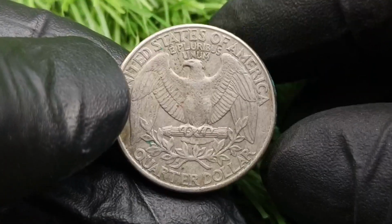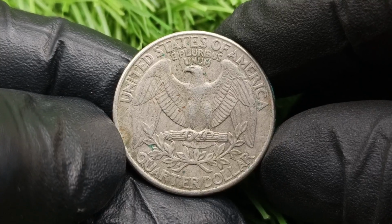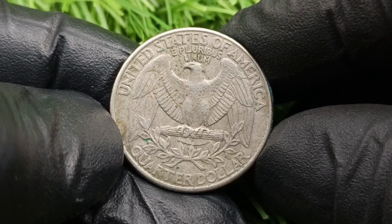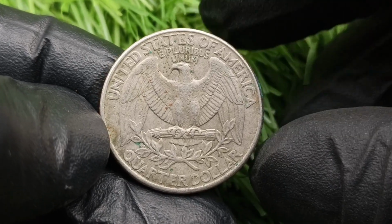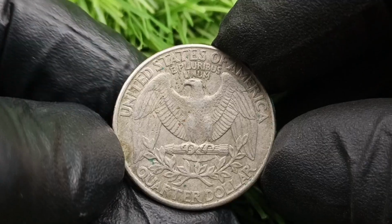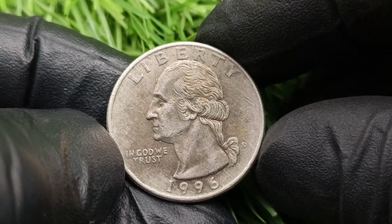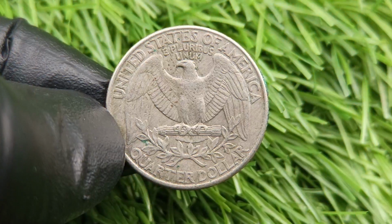As our journey through the history of the 1996 D Washington quarter comes to an end, one truth becomes clear. This coin is far more than 25 cents. It carries the legacy of George Washington, reflects the precision and craftsmanship of the Denver Mint, and preserves a moment in American history just before one of the greatest changes ever made to the quarter-dollar series.